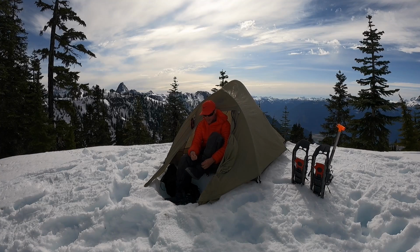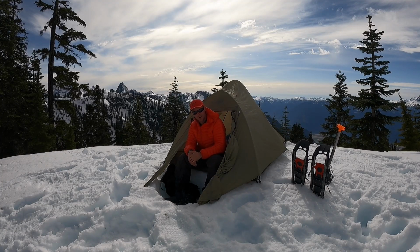Just changed out of my wet boots into these camp booties. I find these things are always worth the wait.